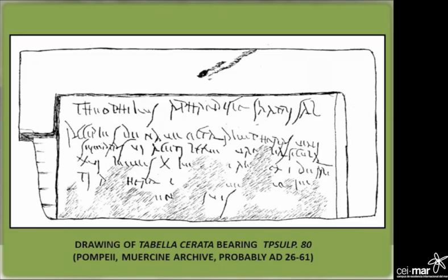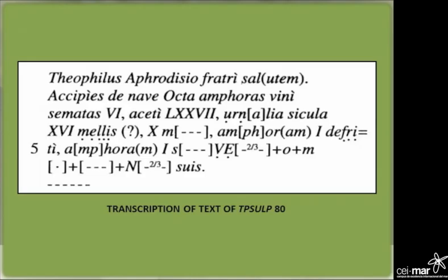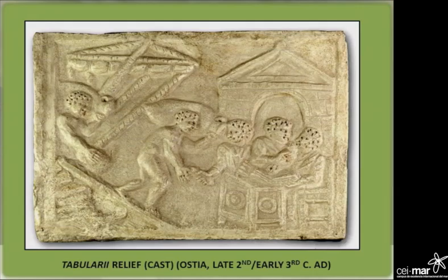In cases in which amphoras were not provided with a label indicating their content, merchants involved in their wholesale distribution might have relied on accompanying documents that indicated this. One example of such a document is TP Sulp 80, a tabella cerata from Pompey's Muracinae archive, probably dating to the period circa AD 26 to 61. This lists sets of amphoras being consigned by a certain Theophilus to a certain Aphrodisiast that had been brought to a port in Italy, presumably Puteoli, aboard a ship known as the Octavia, indicating for each set the number and the nature of the containers and their content.